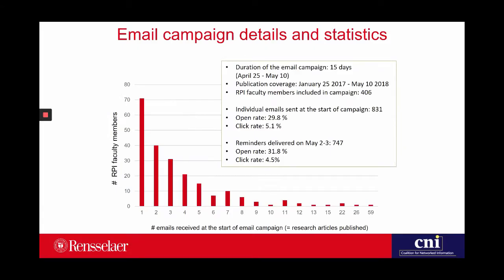So what we did is we asked Elsevier to run an analysis of publications from our faculty. We have 406 faculty that were included in this survey tool. And we ran an analysis of publication output from Rensselaer researchers and faculty. We started at January 25th of 2017, and publications that were published between that date and May 10th of 2018, those were the publications that were captured. And those were the triggers that allowed us to send out the email.